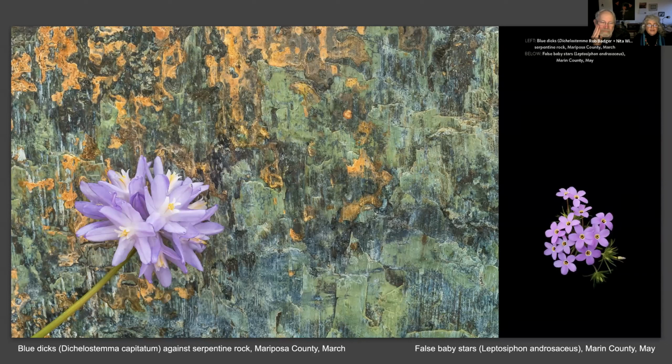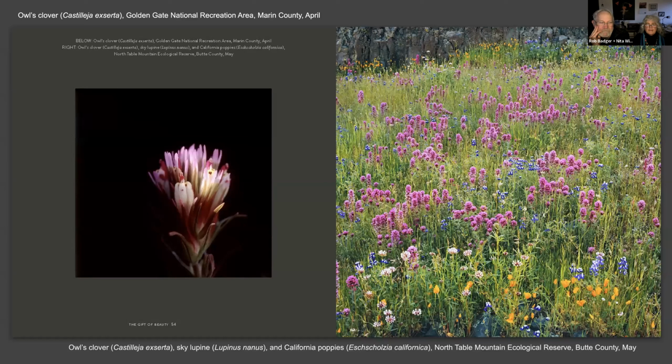Interesting backgrounds, stone backgrounds, if we can. This is serpentine, which many of you may recognize. It's the state rock. On the right is from North Table Mountains near Chico, which is one of our favorite places.